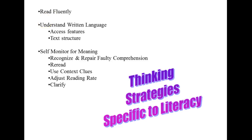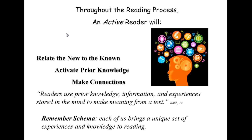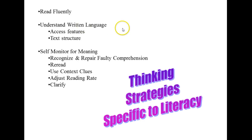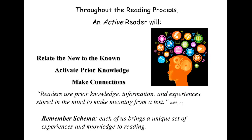Understanding written language. So what are different access features, subtitles, titles, that we need to know to get into text, and what's text structure, and we'll cover that later. But again, a structure of a novel is totally different from the structure of social studies, which is different from the structure of mathematics text. And then self-monitoring for meaning. You know when you hit a bump in the road and you go back. And we're going to talk about these things more specifically now.